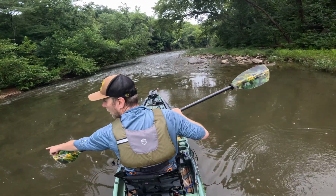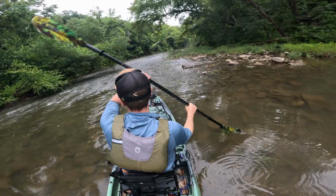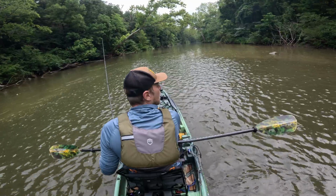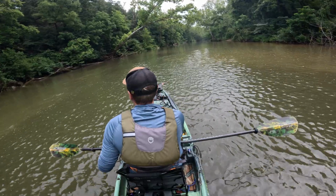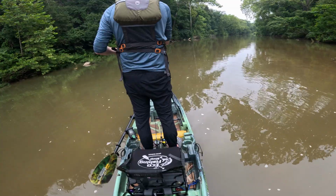Dude, did you see that? We just spooked another good one. It wasn't a giant, but it was a good one. Dude, look at this mud line. Yeah, to our right, you see that? How are there not fish all over this flat?